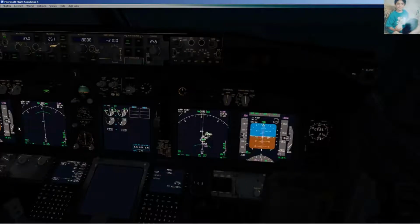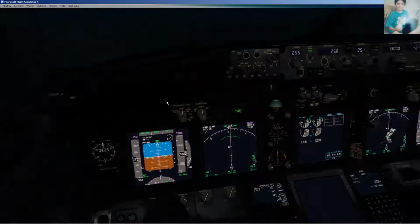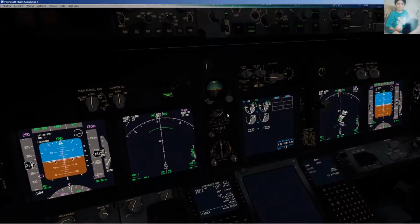Right, 3028 is set, both captain and first officer, and I've got them all coupled to each other, so it's kind of cheating. 3028 is set there as well. 133.2. Alright, we got about 3,000 feet to lose.